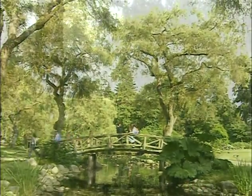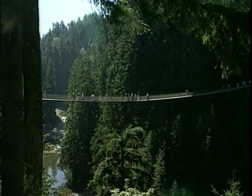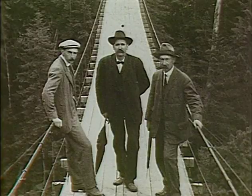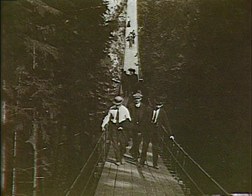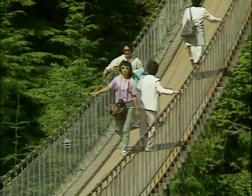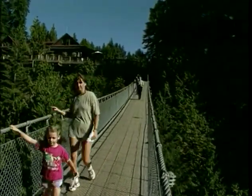Along with Stanley Park, Capilano Suspension Bridge was the first paid attraction in Vancouver, and it's been in existence since 1889. It wasn't quite the same then. It was built out of rope and cedar planks, and as you can see now, it's much more stable than you can imagine that first bridge was. But what they did is they built the bridge on this side, they lowered it into the canyon, then they had a team of horses on the other side who hauled it up and made it suspend across the canyon.